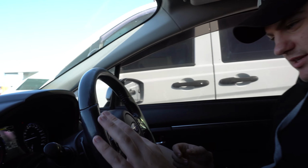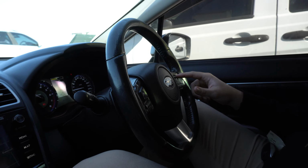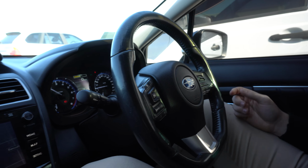Because we want to be transparent and an easy sale, we'd probably drop it if we did get it. But the car works, it idles and sounds really healthy. It's beautiful, nice leather steering wheel. We've got 23 buttons on the steering wheel.